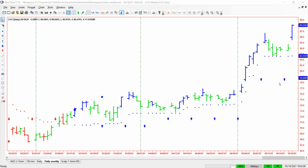Nothing's perfect. I can guarantee you there'll be some losing trades too. I certainly tell it like it is. Let's jump in and see what we've got here. We're looking for triple confirmation, and that simply means we want blue arrows, because that's the weekly buy signal, and it's blue. In Able Trend, blue is buy, red is sell. So we want a blue arrow and a blue price bar. Now the first one comes in, but we don't have the arrow, so it's not quite ready. In other words, the daily buy signal comes in right here.